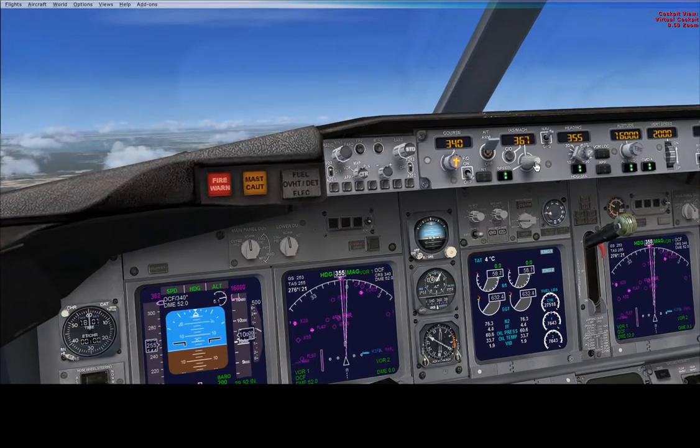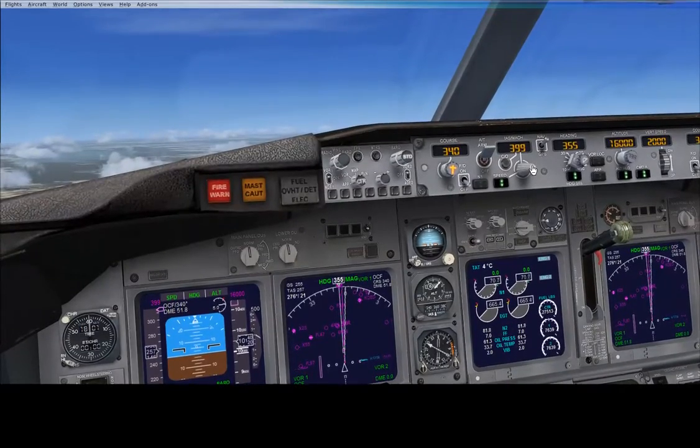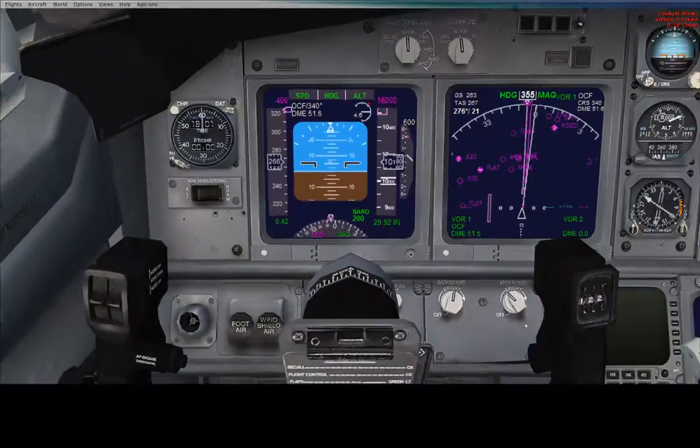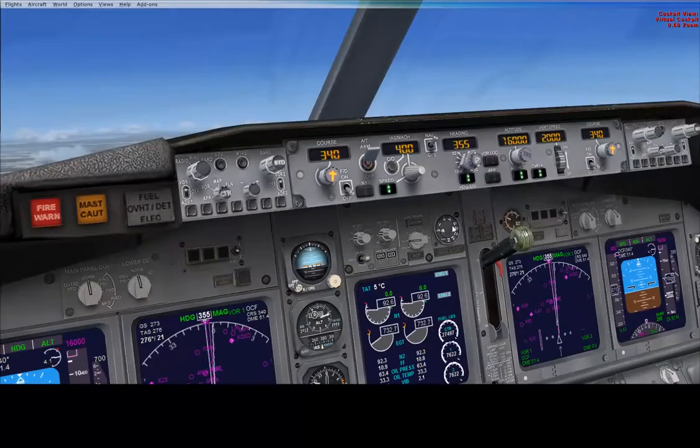I'll go to 400 knots, since we are above the 10,000 foot threshold here. We're about 10,200 right now, so this 250 knot rule under 10,000 no longer applies.